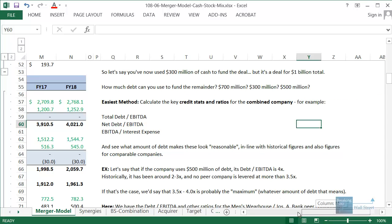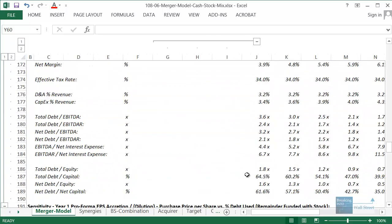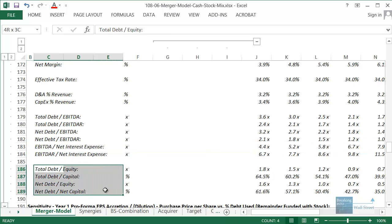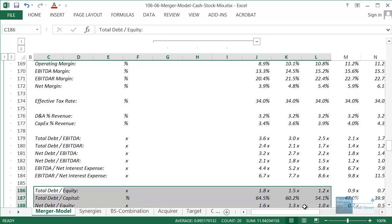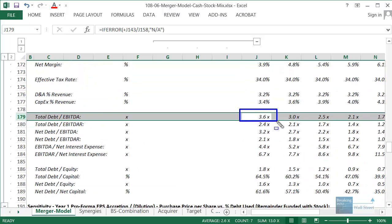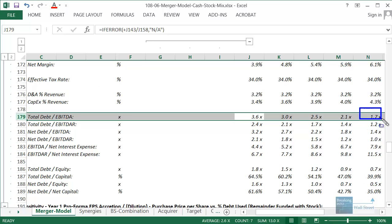So what we've done in this merger model, for example, is at the very bottom, we've calculated a lot of these metrics: debt to EBITDA, net debt to EBITDA, EBITDA to net interest expense. We have debt to equity, debt to total capital, and a lot of other metrics down here as well. And we can see here that our total debt to EBITDA, just using this as a quick example, goes from about 3.6x down to around 1.7x by the end of the period. So this gives us a range over these next 5 years that we expect this ratio to be in. What we might do here is make a guess at the amount of debt that we can use, look at what these ratios are, and then compare them to similar companies in this market.